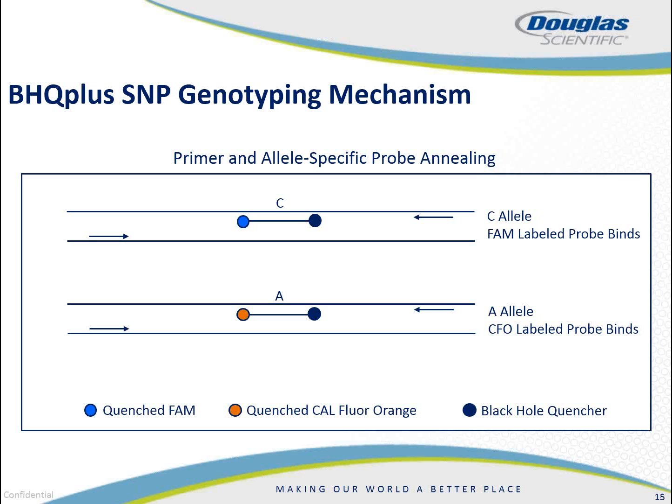So during the PCR process, this is kind of an image in the middle of a PCR process during the annealing step after the double-stranded genomic DNA has been denatured and single-stranded. The primers and allele-specific probes will anneal. So the forward and reverse primers bind to the outside of the SNP location indiscriminately of the allele in the center, but the probes will bind specifically to the allele that they are targeting. So in this case, the FAM-labeled probe will bind specifically to the C allele, and the CalFluor orange labeled probe will bind to the A allele. In this conformation, both the FAM and CalFluor orange dyes are still quenched because they are held in close proximity to that black hole quencher.